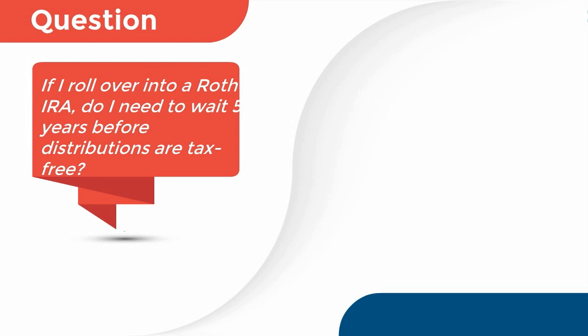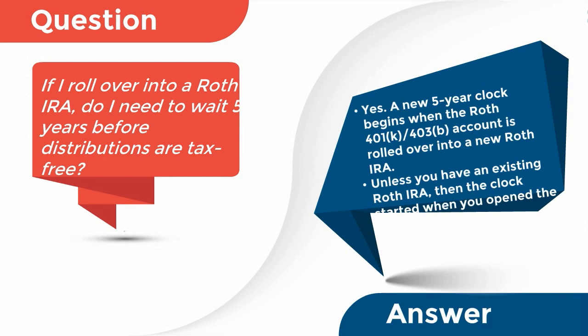Rolling to a Roth IRA, do you need to wait the 5 years, have that 5-year clock run before you can take a qualified distribution? And you do. A new 5-year clock begins if it's a new IRA that you roll into. But if you have an existing Roth IRA, remember the clock started whenever you made the first deposit to that IRA. So you're not going to reset that 5-year clock by rolling money into that IRA. Just remember, the clock always starts when you make your first Roth contribution, either to your employer plan or to that IRA.